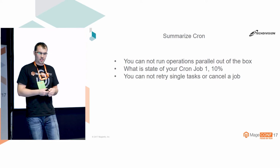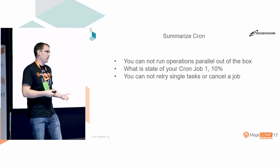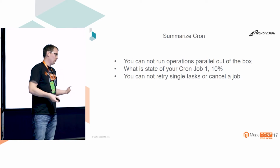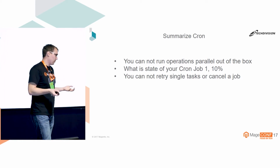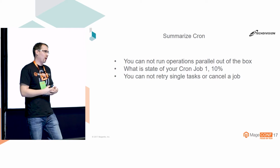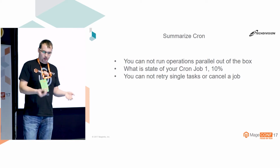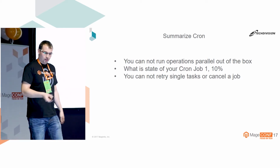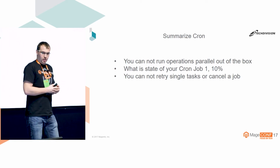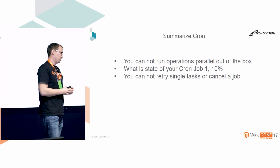And this is really a problem, because if you want to integrate your new shiny e-commerce system or exchange data between e-commerce and a CRM system, and the CRM system is from the 90s, you're fighting all the time with limitations, and you also get some timeout errors, and you also cannot retry a single task or cancel a task. What I mean is, if you start something and an error happens, you must restart the full process again.